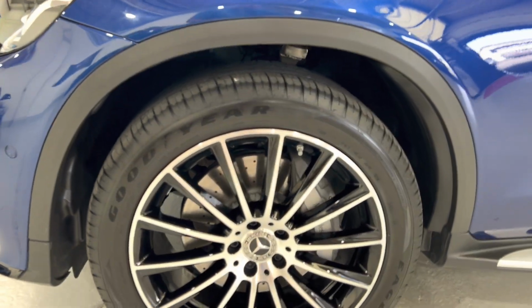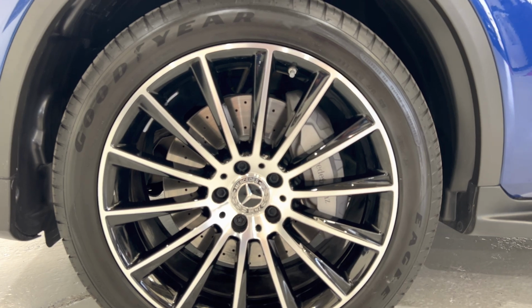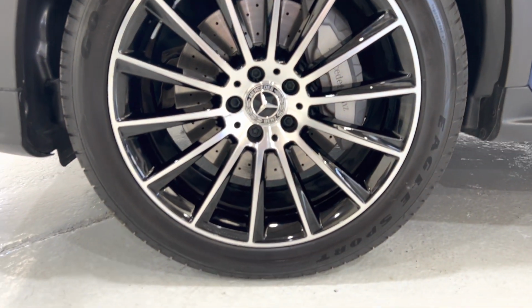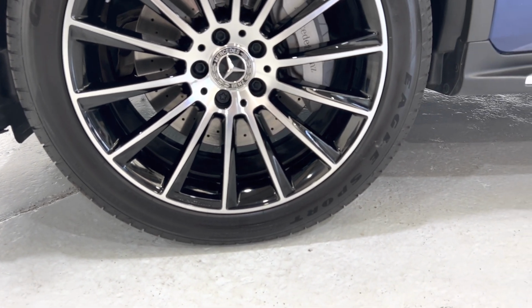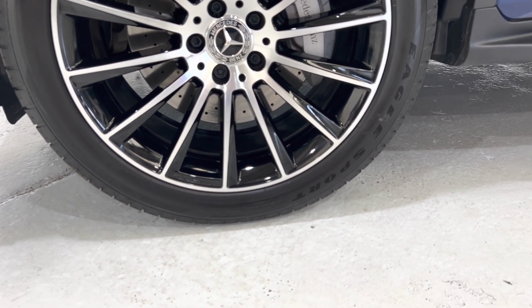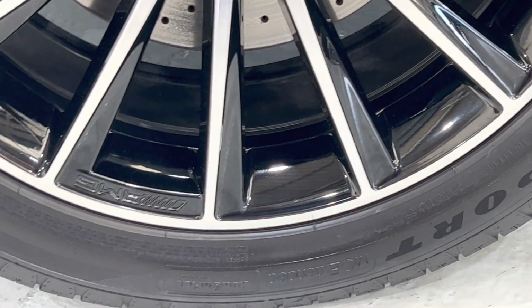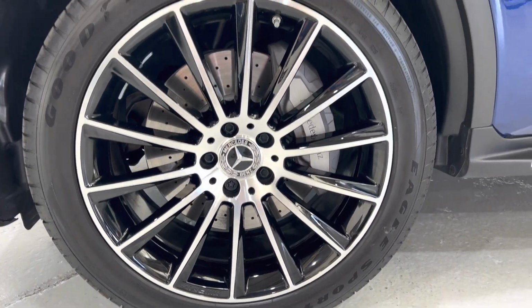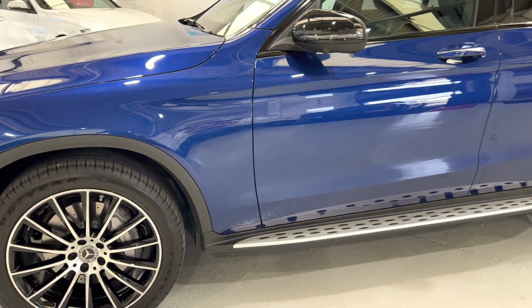Show you the front wheel now. And all the brake discs are in lovely condition. The alloys, if I just zoom in, here we go. If we can get it to zoom in, see down there, AMG on the wheel. Now, in fact, what we'll do, we'll come out.